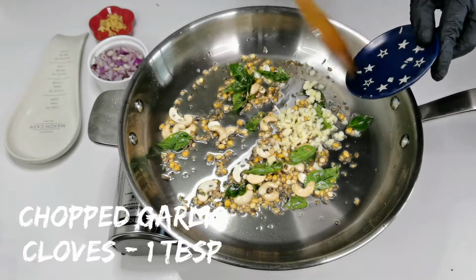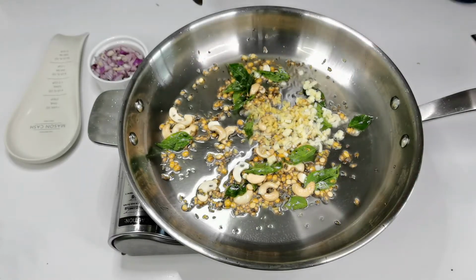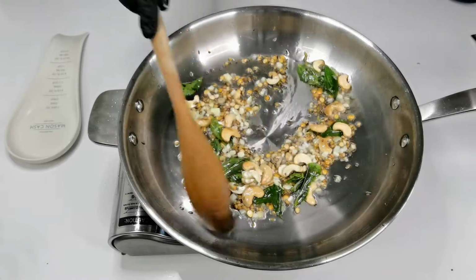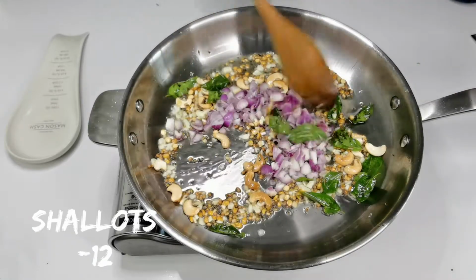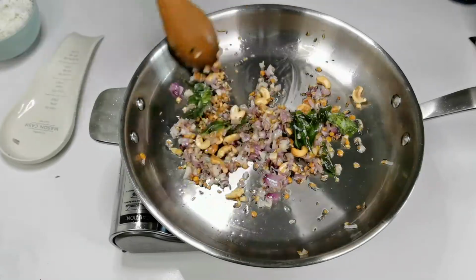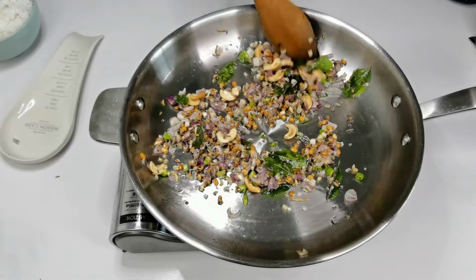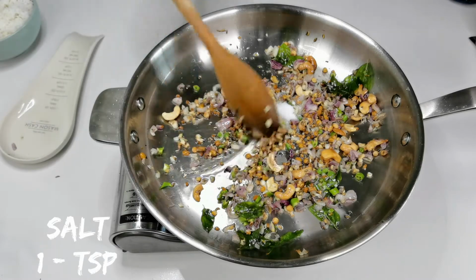I'm adding a tablespoon of chopped garlic cloves, 1/2 tablespoon of chopped ginger. Fry until the raw flavor goes away. This is 12 shallots finely chopped. Fry this for a minute. Add 2 green chilies finely chopped. Add a teaspoon of salt. Give a mix.